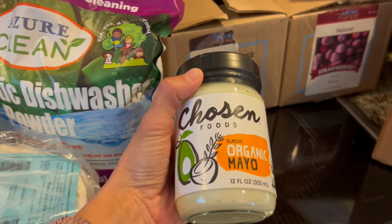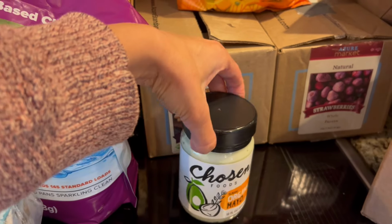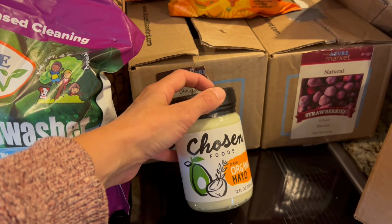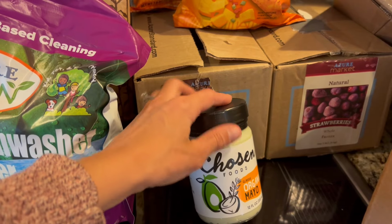Next, I'm trying out a new brand of mayonnaise. This is Chosen Foods Classic Organic Mayo. I've never tried this before, but there isn't very much selection for high-quality organic mayonnaise available locally, so I wanted to give this a try.